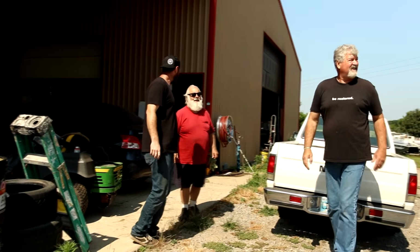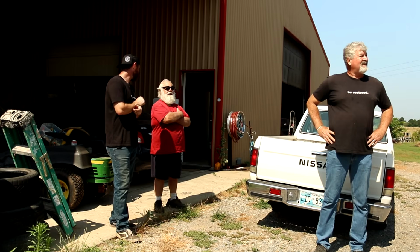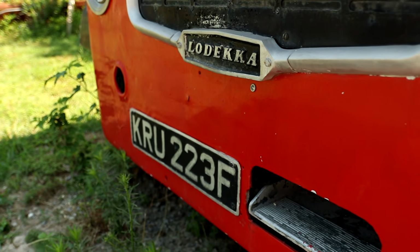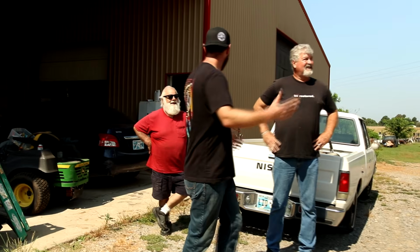Caught my attention right off the bat. Yeah, she's a little 1967 Lowdecker. Kind of a strange name for something so tall. And it's from England. Yes, sir. Diesel powered. Wow. 70 passenger. Wow. I'm a bus guy, so this is super cool to me.